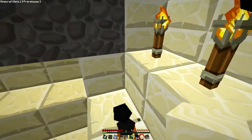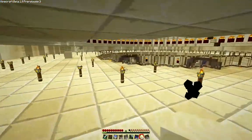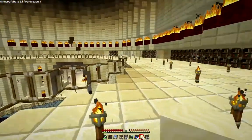Hey everybody, back in the temple, in one of the towers right now, and I want to show you what we've done. This is the middle here. We've got this gigantic dome. It's going to look much better outside.